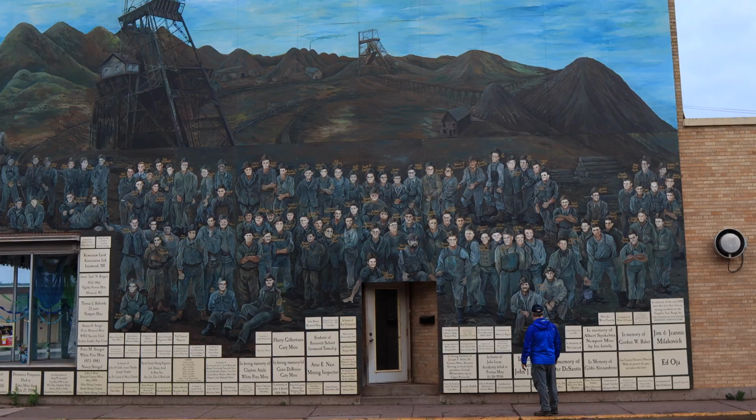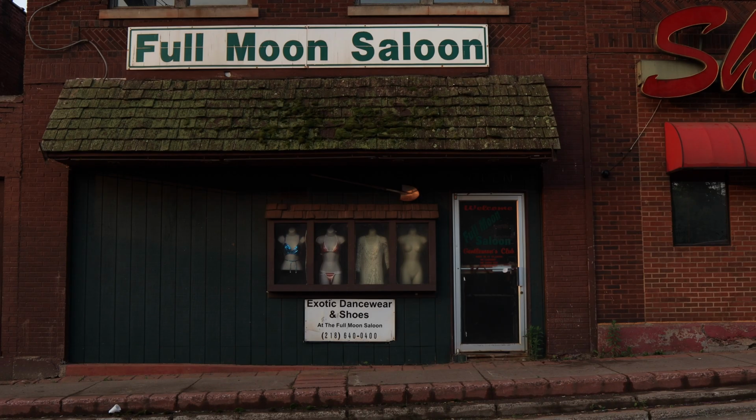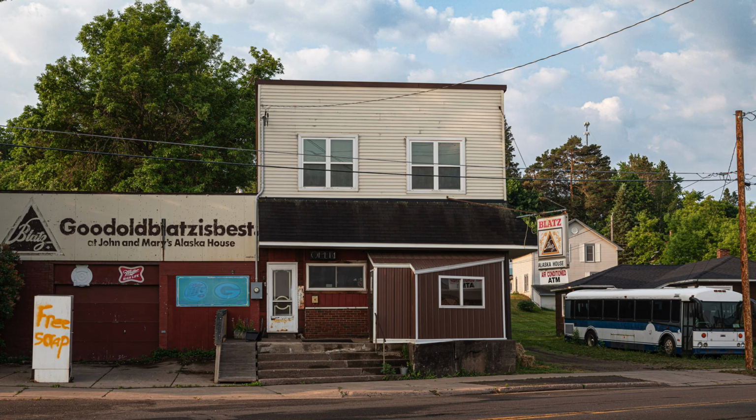So I've taken a few photos already, but I had to stop in front of this mural in downtown Ironwood, which is really dedicated to the miners of this area. Beautiful, it's fabulous. But it's sad to see what has become of these towns. Not so much Ironwood. Ironwood has managed to kind of hang on, but the town of Hurley, I mean, there's no industry up here. You know, there's timber and no more mining.